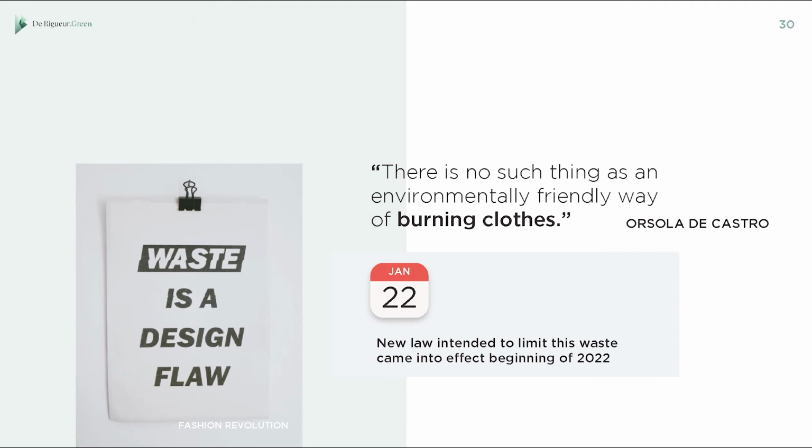Well, finally, let's have a look at how unsold goods are managed. To start this chapter, we thought it appropriate to mention a quote from Orsola de Castro, co-founder and creative director of Fashion Revolution, who says, "There is no such thing as an environmentally friendly way of burning clothes." Many of these pieces of clothing contain components such as synthetic linings or zips and buttons that are plastic. You can burn plastic, but it doesn't become ash. Harnessing energy is not a really good excuse because producing them in the first place is very energy consuming. It just doesn't make any sense.